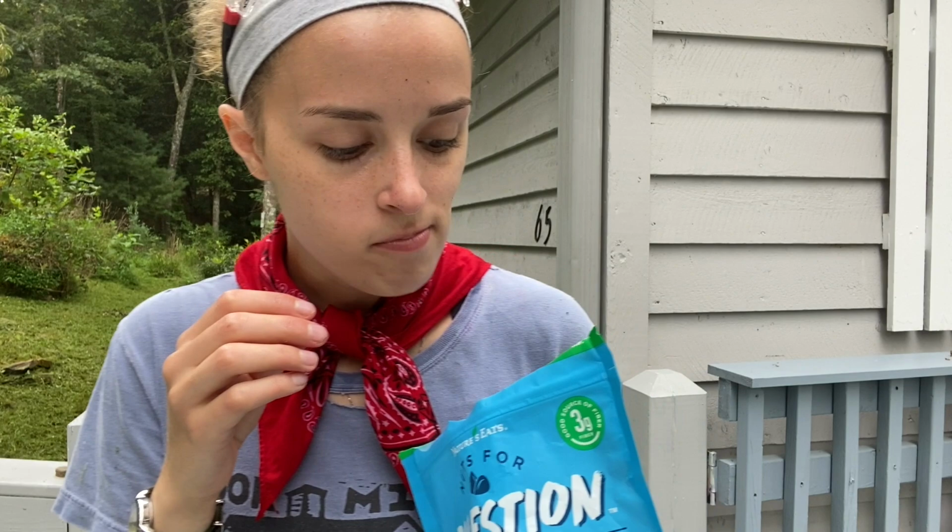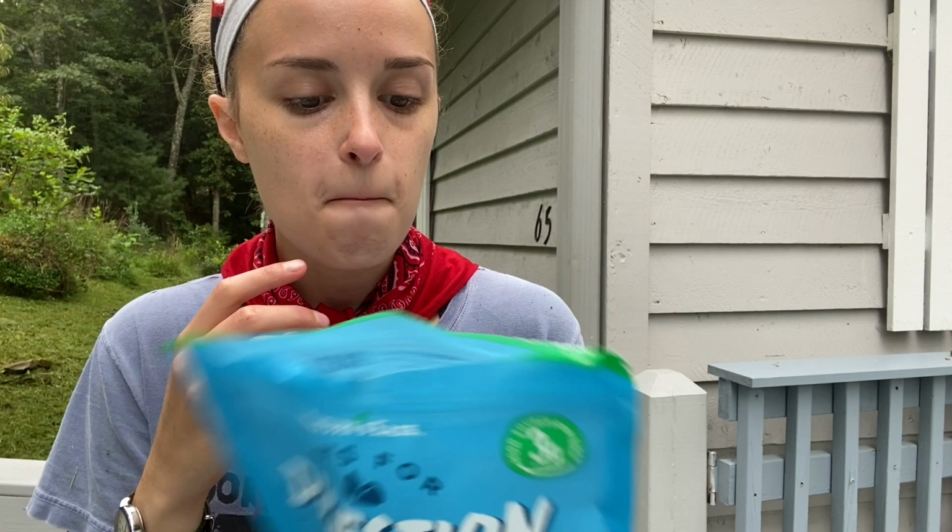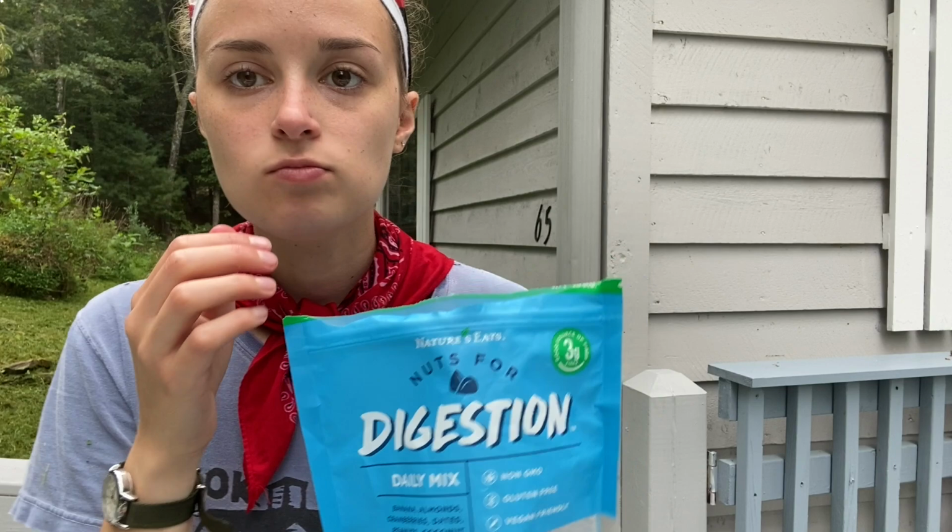But anyways, taking a break and eating a snack. This is nut mix that I think came from Ingles. And it's really good. It's especially good protein when you're working like this and it's hot.